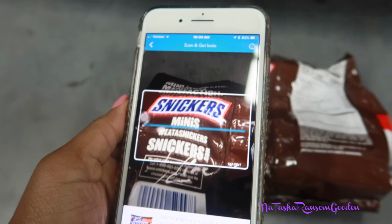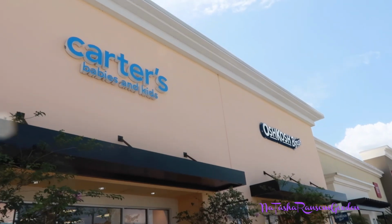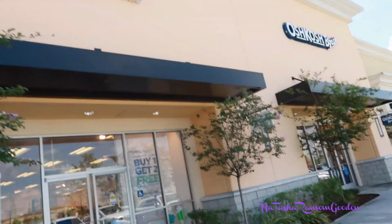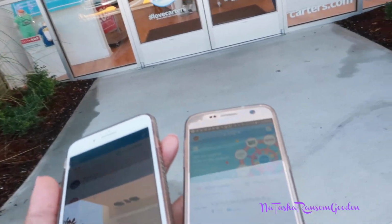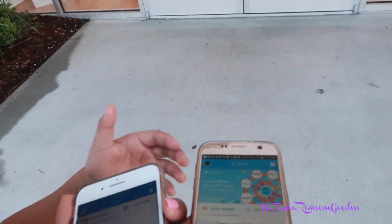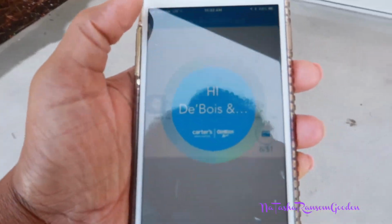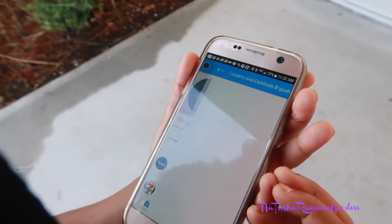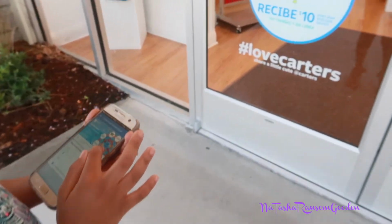The app will also let you know if you scanned the wrong product. Also, at certain stores, and depending on which device you are using, whether it's Apple or Samsung or any type of Android device, sometimes one device will pick up and the other will not. Here, this device picked up, the Apple phone, but the Samsung would not. I walk in and out of the store, all throughout the store, and it just would not pick up those kicks at all.